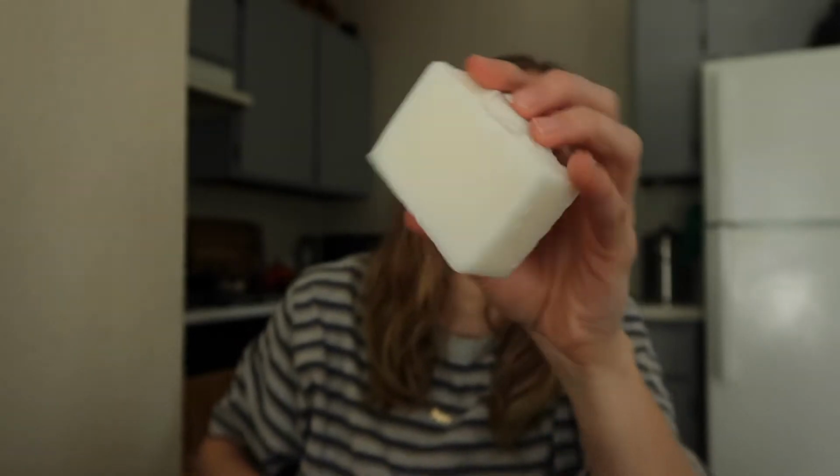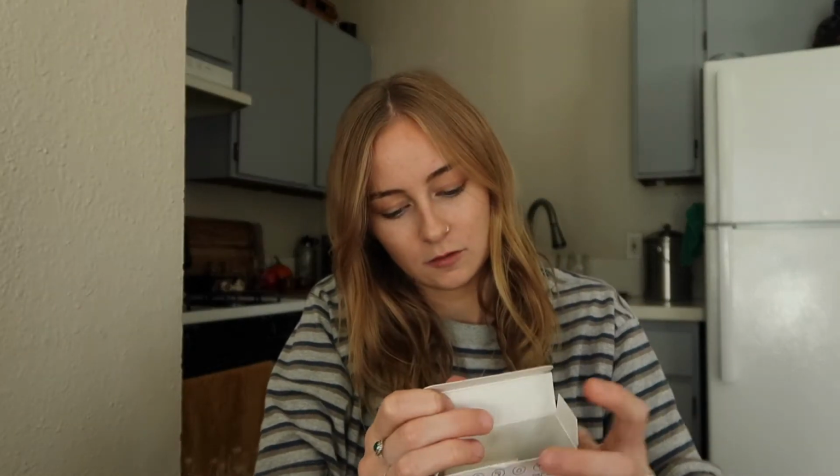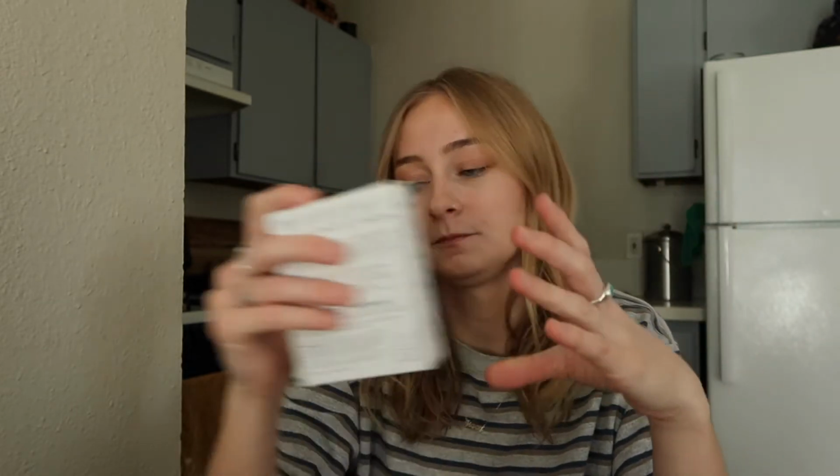Basically it's just a solid soap. It's vegan, fragrance-free, and dye-free. I really love this brand because it comes in a cardboard box, which is recyclable. There's no plastic, no animal testing, it's 100% vegan. It works in hard water, it's septic safe, and palm oil free. So it's a really good product and it works really well as well.